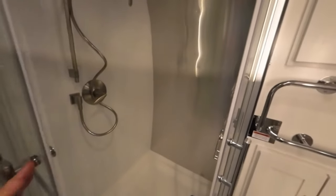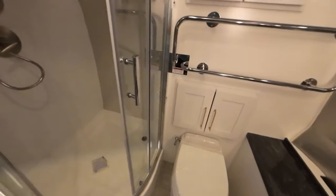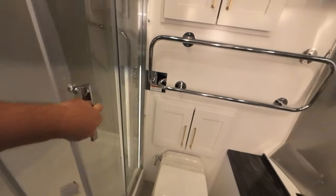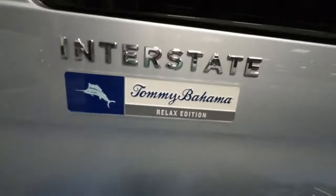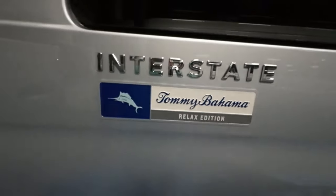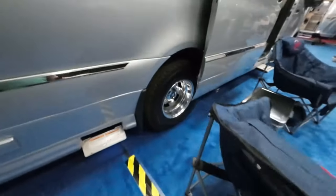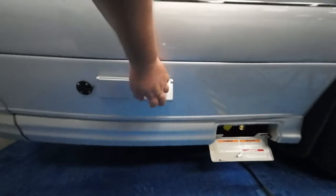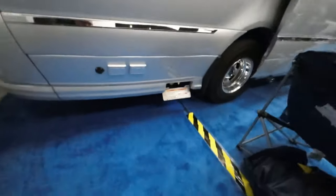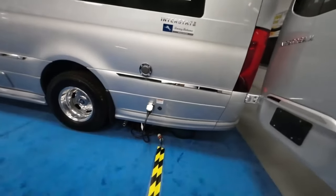Nice. It's a large bathroom. This workbench is nice. I like it. The bathroom's nice too. Is that a one-ton? One-ton dually chassis. Outlets and TV. Propane under there. 30 amp.